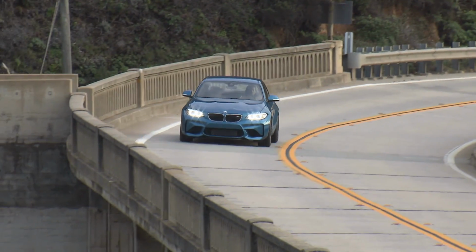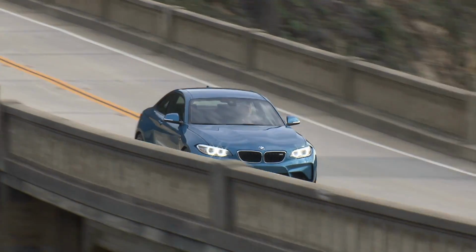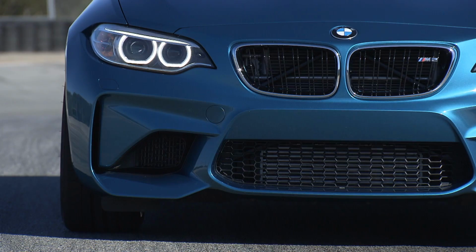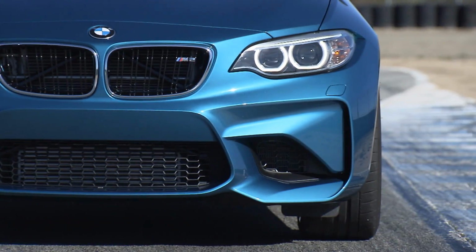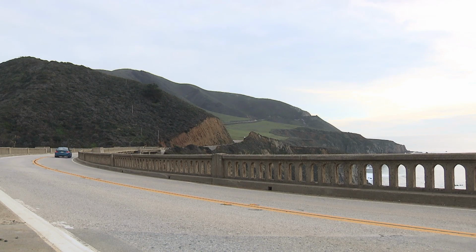Obviously, M2 has more power than M235i, 370 horsepower versus 326, and it's got more torque, 465 Nm up to 500 with overboost versus 450. M2 also has a different front for better aerodynamics, and aluminium bits are used all around. Despite that, at over 1500 kilograms, M2 is not lighter than M235i.